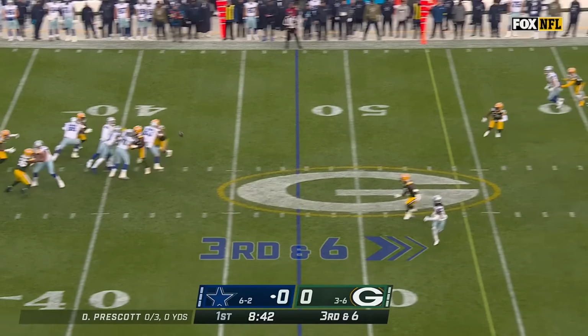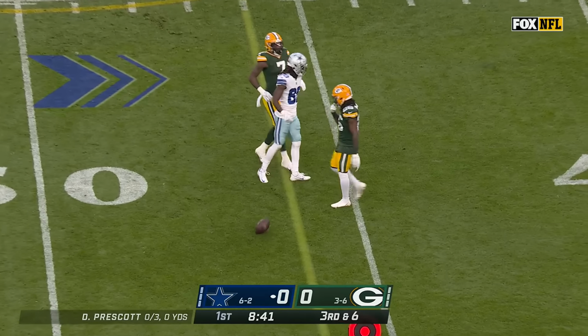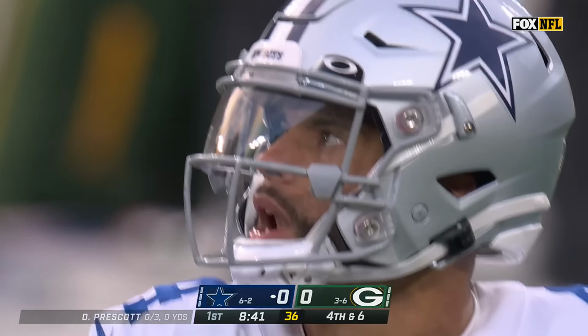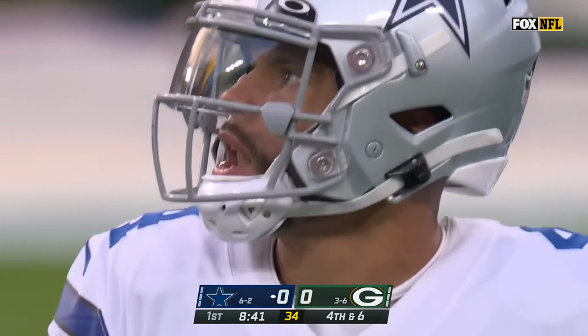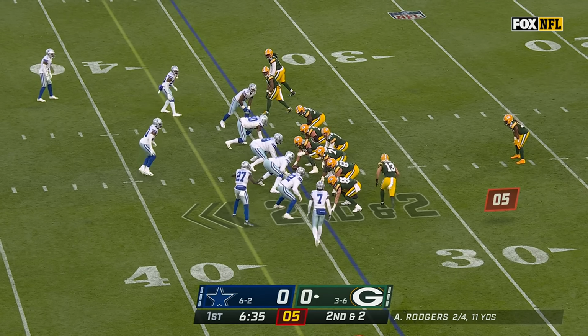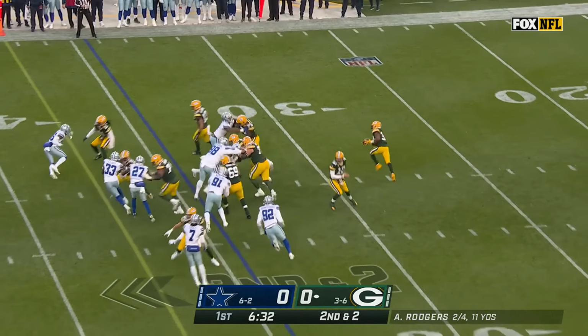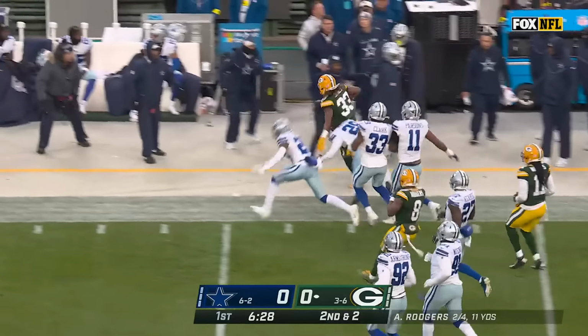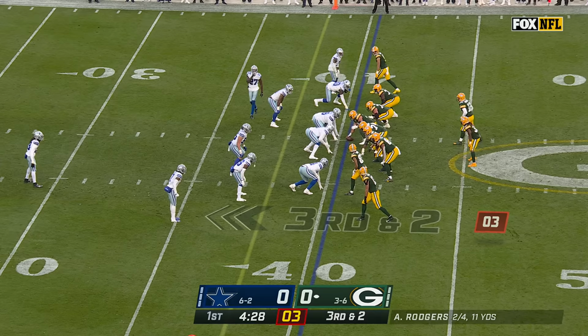Coming here, third down. Prescott, incomplete. C.D. Lamb, the intended receiver, but sent the blitz, got some pressure, and another impressive stand by Green Bay's D. Pitch to Jones, has a seam. Aaron Jones with a big run. First down, and then some. He's into Dallas territory.